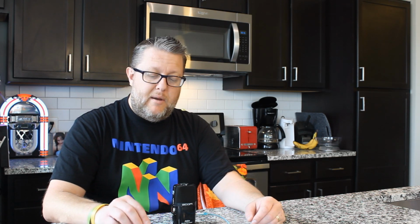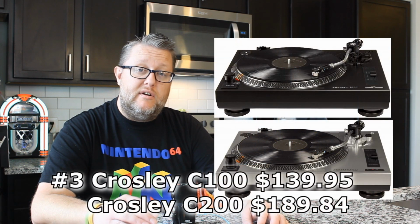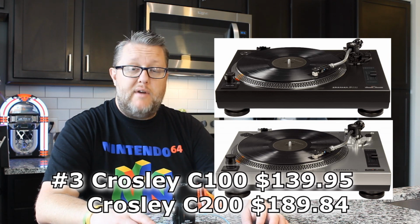Moving on to number 3, I'm going to break the rules on this because I've got 2 entries at number 3. Crosley has 2 fantastic record players, both of which we reviewed, the C100 and the C200. Now they're very, very similar. They look very, very similar to the eye, but they have one main difference. The C100 is belt driven, the C200 is direct drive.